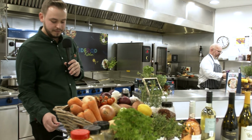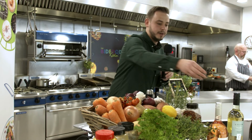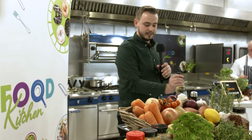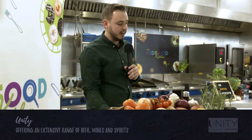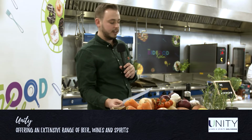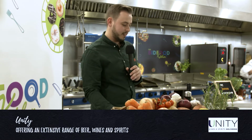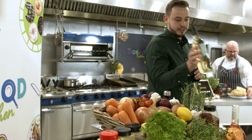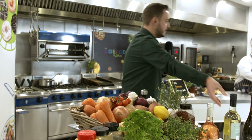So for this one, the pairing chosen by Unity is this. I'm going to test now. It's called a Pecorino. It is a brilliant wine. It's a lighter wine, filled with freshness, zest, and a honeyed texture, apparently. And they say this is ideal for that. So, a brilliant wine to try for that one. I wish I could try it.